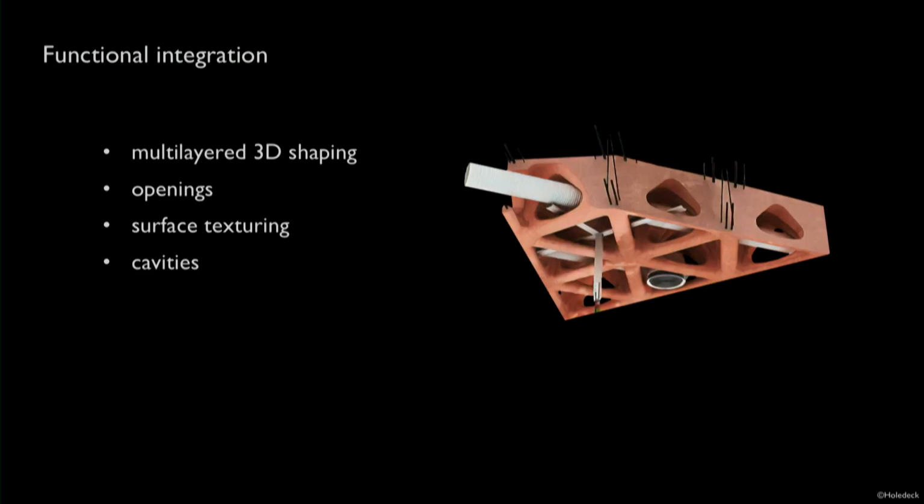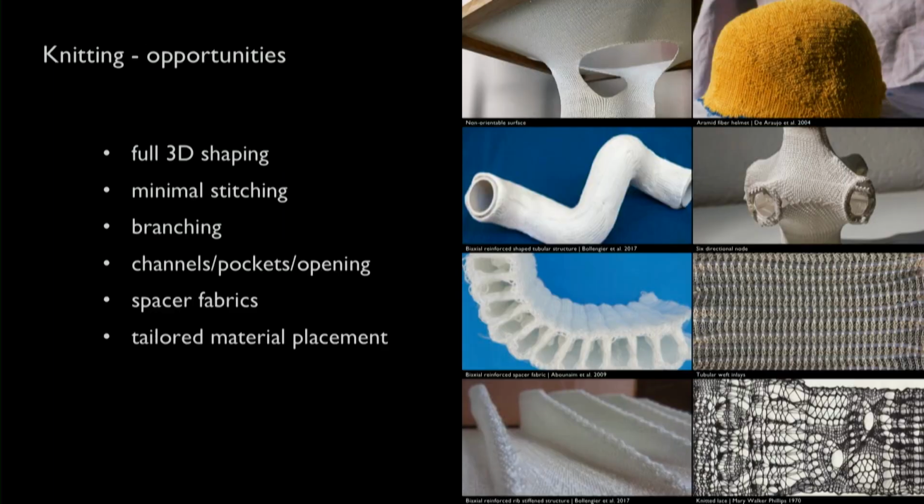What it also allows for is, of course, wanting to have more, because we don't want to just have flat sheets and one single layer. You want to integrate functionality. You want to have maybe cavities. You have structures that have an actual depth. So you would like to be able to do these kinds of things, and that's where knitting also gives an opportunity. Why? Because it can create full 3D shaping. You can have shaped tubes, you can have branching structures, you can have channels, pockets, openings, and all of that. You might be very familiar with it from your shoes that have all of these kinds of features integrated into them.